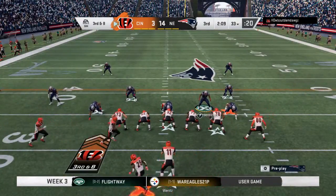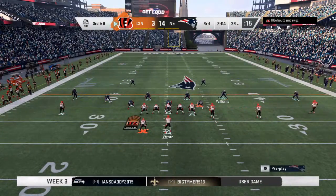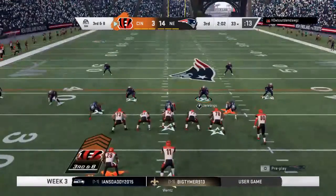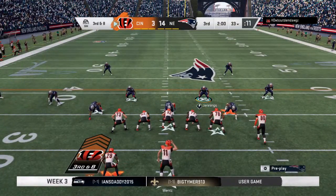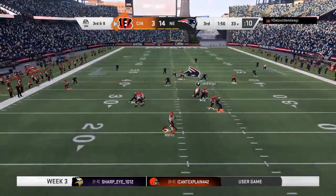Check Mike 50. Mike is a 50. Check Mike 50. I got you, boy. Now Wentz.